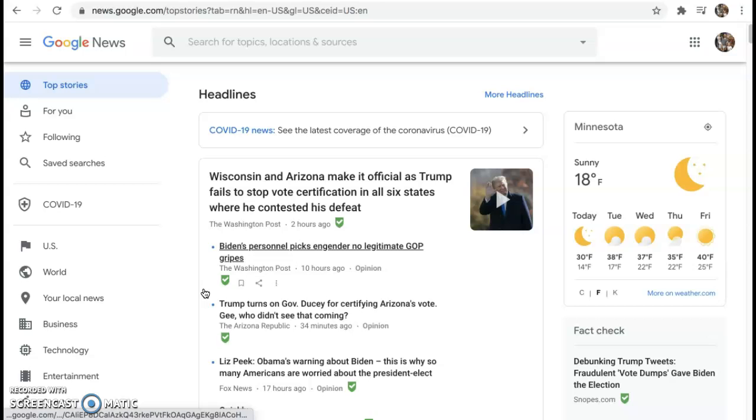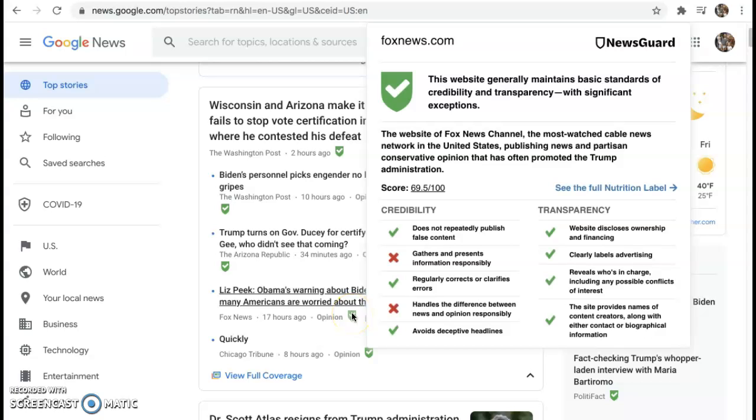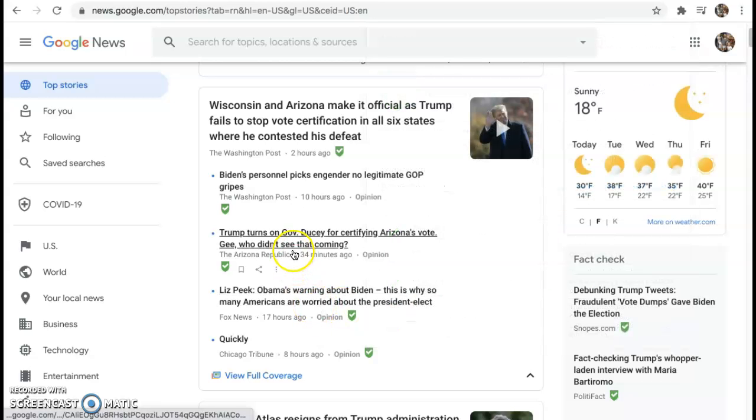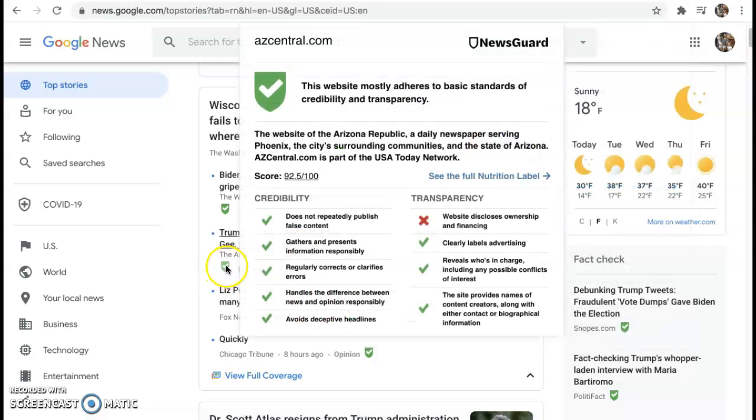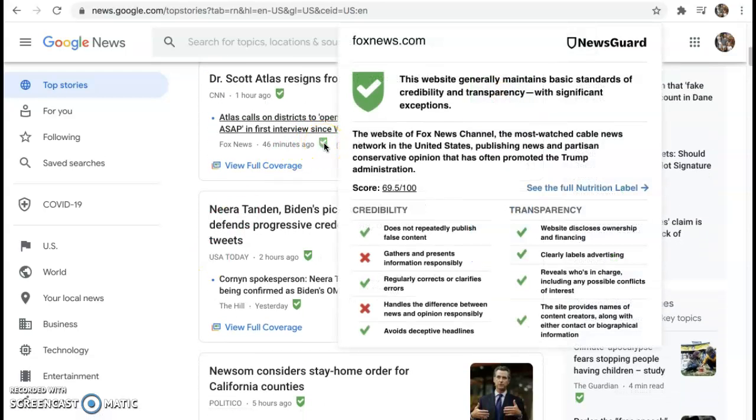When you're looking for your articles, I would like you guys to keep it above 80. So like Fox News here gets a green check, but it is lower than 80. It didn't do well at gathering and presenting information responsibly and handling the difference between news and opinions, so that one would be out. Keeping it 80 or above is going to help you get sources that are really good, that are going to be more reliable than if you are just picking at random.